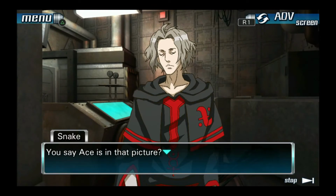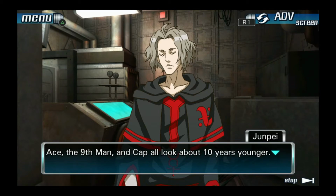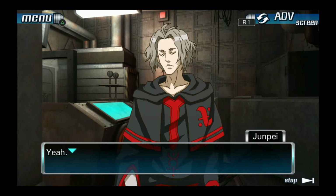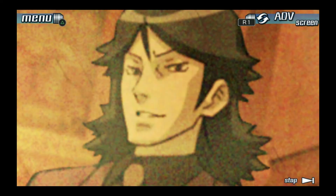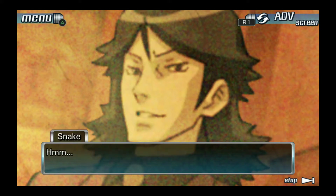You say Ace is in that picture? Yeah, it doesn't look like it was taken recently though. Ace, the 9th man, and Cap all look about 10 years younger. So the 9th man and the man you found murdered in the captain's quarters are also in the picture? Yeah. Is there anyone else? Or are there only 3 people in the picture? No, there's one more guy. He's got kinda long hair, he looks smart, but a little cold. He's the only one I don't recognize.